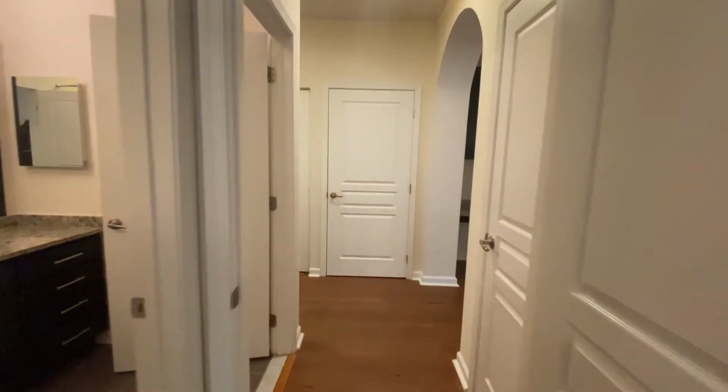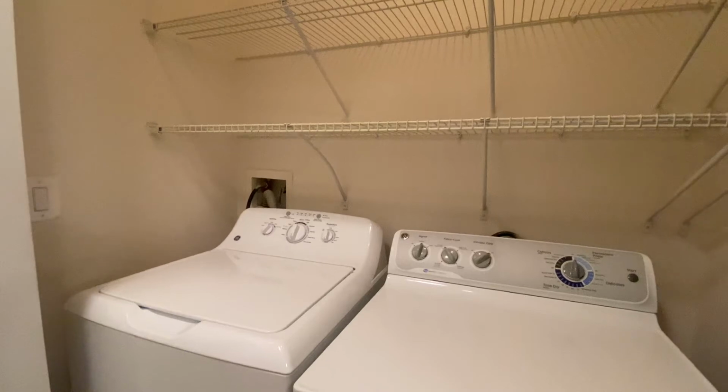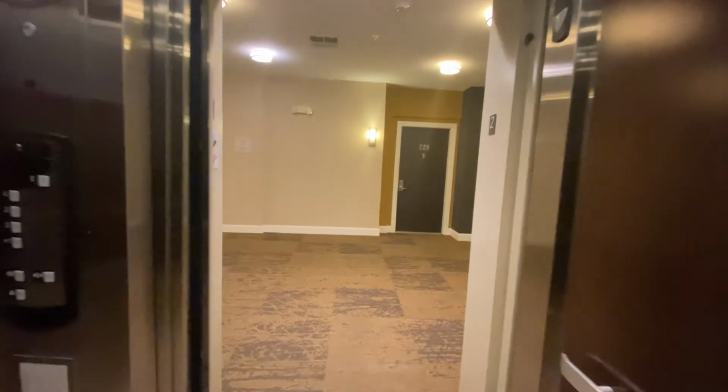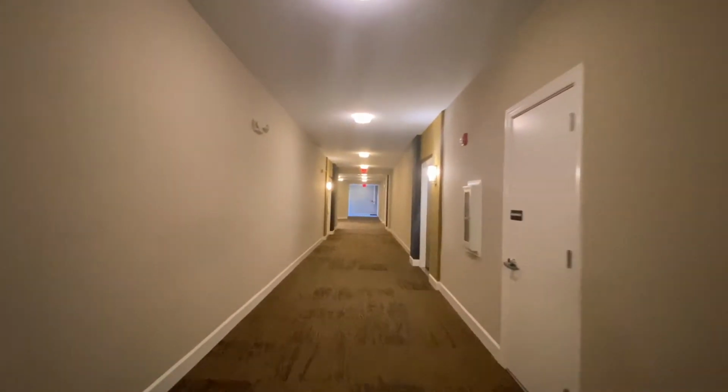All of our homes come standard with full-size, energy-efficient washers and dryers. The Bowen has 5 convenient elevators for moving in and moving out. Let's take a look at another apartment home.